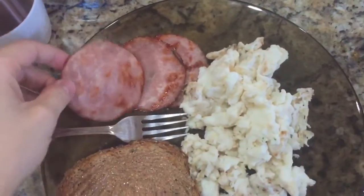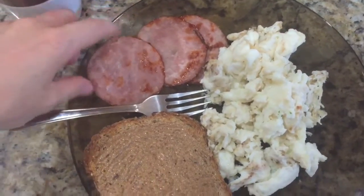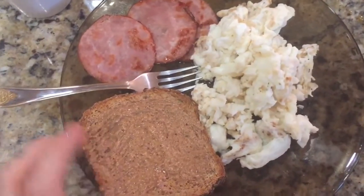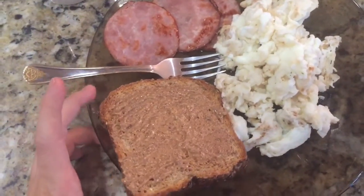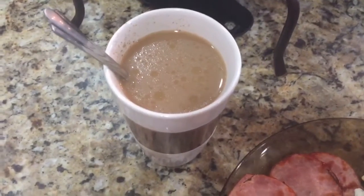Breakfast this morning, delicious. I already had one of my pieces of Canadian bacon. It's really, really good. Really low in fat and carbs, but high in protein. Got 200 grams of egg whites, one piece of Ezekiel bread, still a little bit of almond butter, and some delicious coffee.